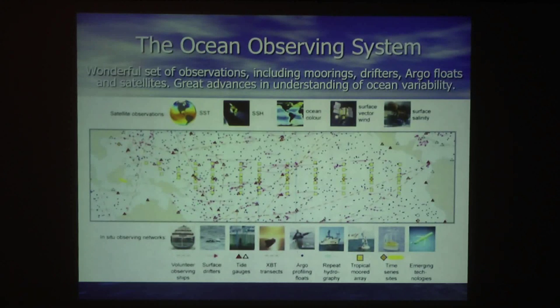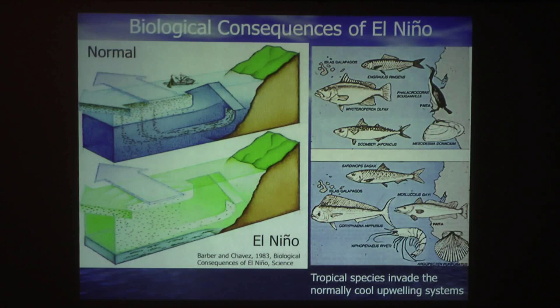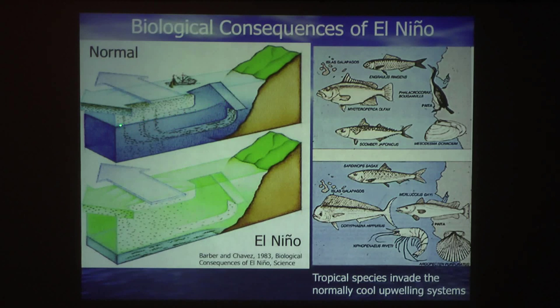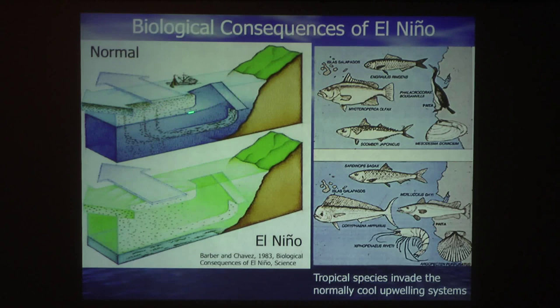So let's now start to dig in a little further into what are some of the ecosystem responses of these climate events. And again, we'll keep on with the El Nino story. This was published in the journal National Geographic soon after the 82-83 El Nino, just showing the conceptual model that we developed during the 82-83 El Nino.